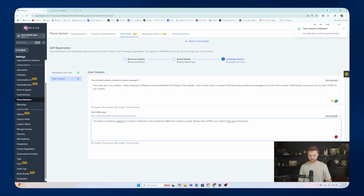You've successfully opted in to receive notification promotional SMS from, and then make sure to change this to your agency name. Please reply stop if you need to opt out in the future. And then you'll just click submit. And then it'll usually take a day or a few days sometimes. Could even take up to a week.